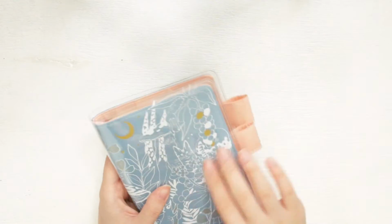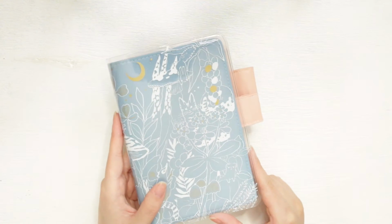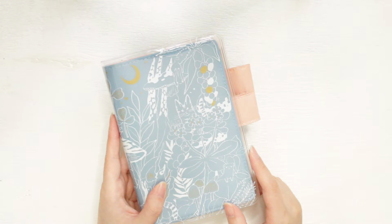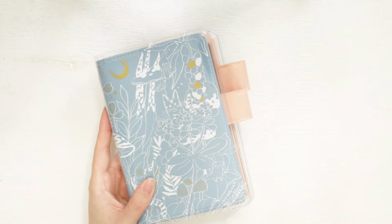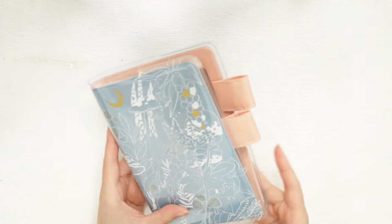But I think I'm just going to put a little piece of paper behind here just to change up the blue a little bit, because I have been using this cover for quite some time now. I put on this cover on cover right when I got it in September, so I just feel like I want a little bit more of a change, but I don't want to purchase a new cover yet.